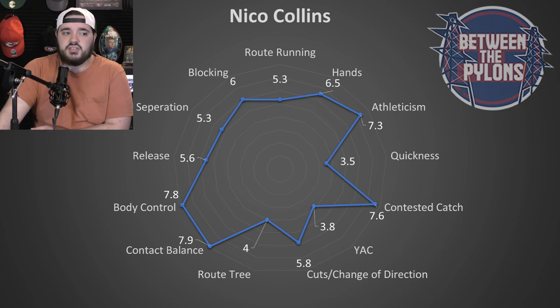And then blocking, he's a tenacious blocker. Checks the box, and it's actually very, very good. So if you're a team that really values blocking from your wide receiver, I don't think that's going to dissuade you from taking him at all. Overall, I think we're talking about a receiver who's three things. He's big, strong, and fast. What else do you want?